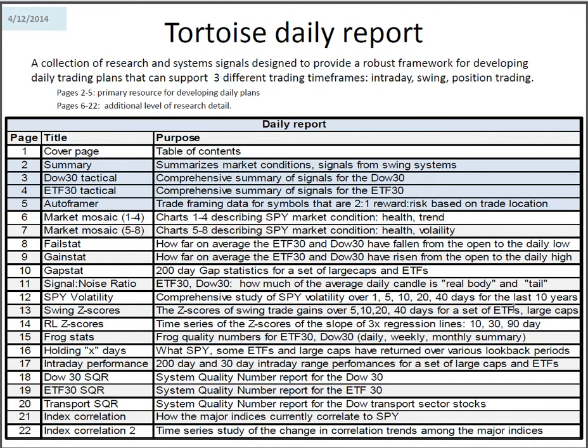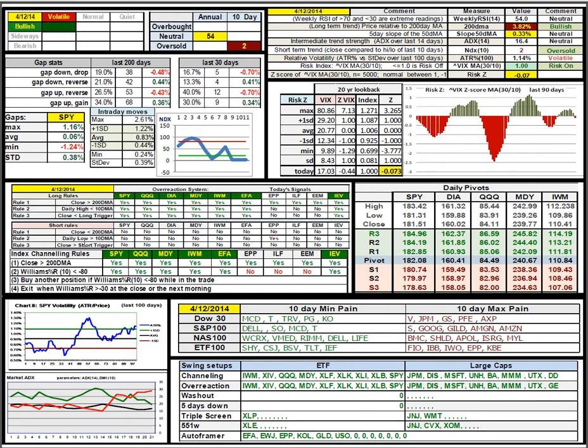Shifting to the daily report, a ton of symbols on the overreaction and channeling, not surprising. You can see now that the bears are in charge on ADX, and with it below 20, there's room for a long-term trend in either direction to develop, and right now it's pointing the way towards the bears. A number of triple screen and 551W candidates, and a handful on the auto framer that I'll test out better than 2-to-1 reward to risk ratio.